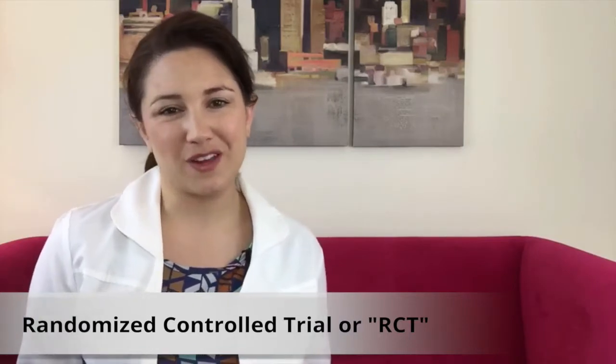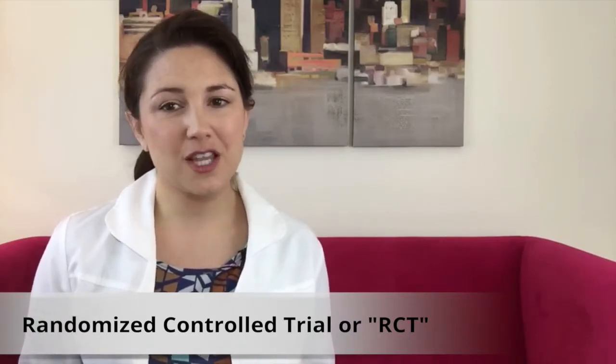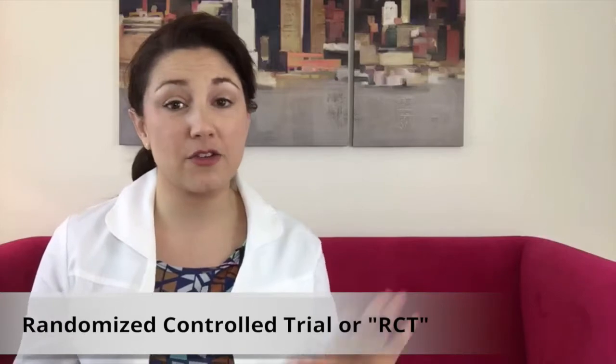The randomized part of the randomized controlled trial refers to the participants being randomly assigned to either the control or the treatment group. Make sure that the control makes sense for what the treatment is.